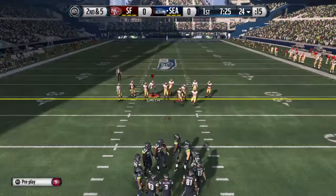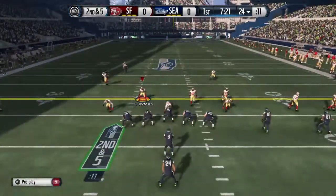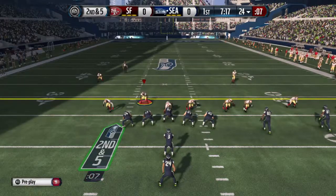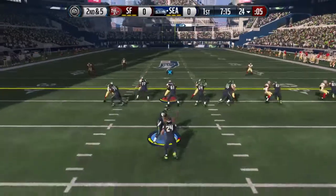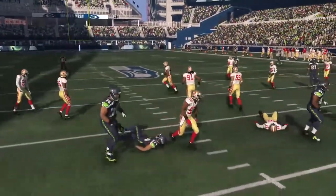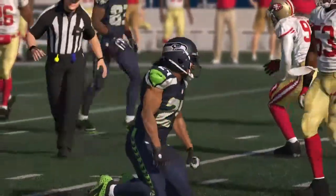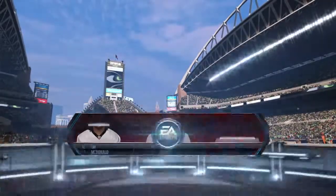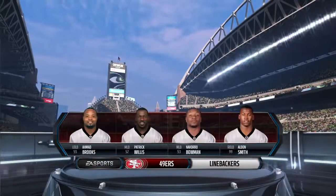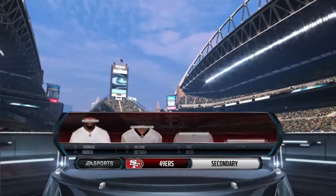Second down now. Wilson's going to be in the pistol here. Lynch is going to secure the handoff. And Bowman in on the tackle. And here's the 49ers defense. They're very good at forcing turnovers this season. So this offense will need to take extra special care of the ball today.